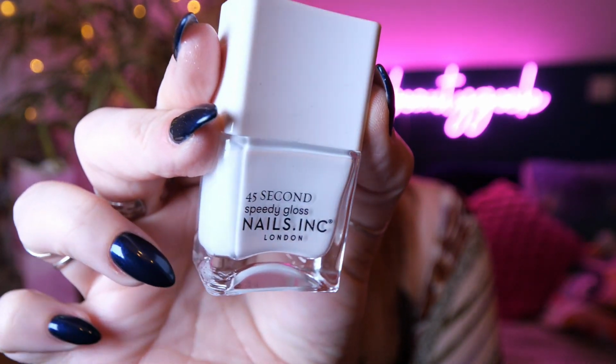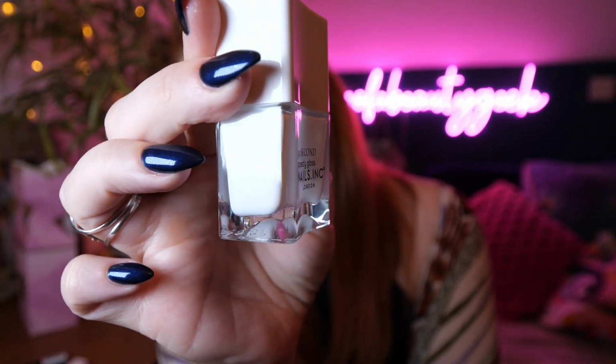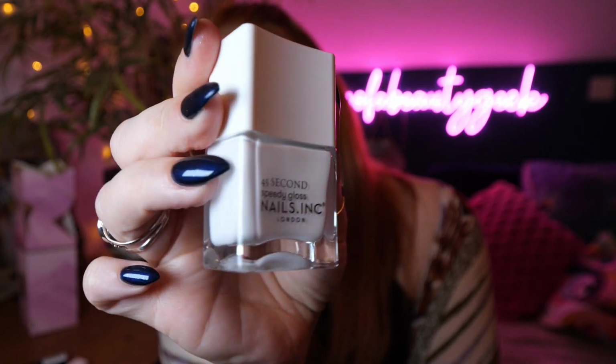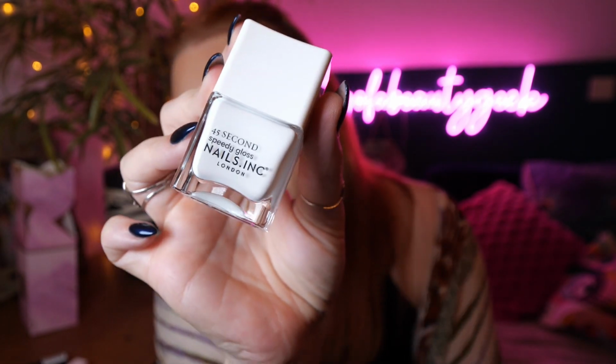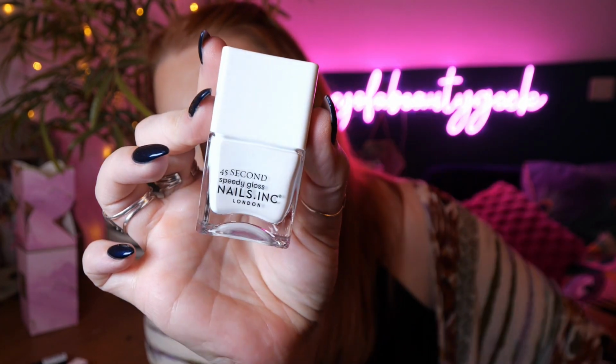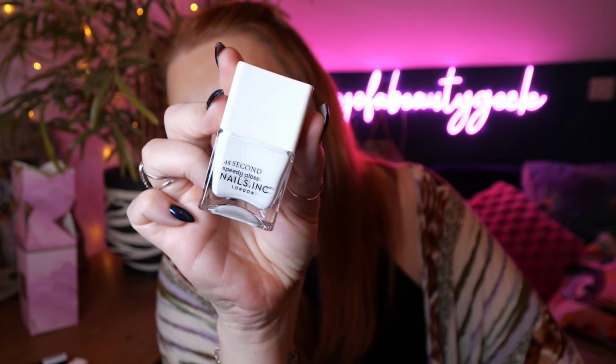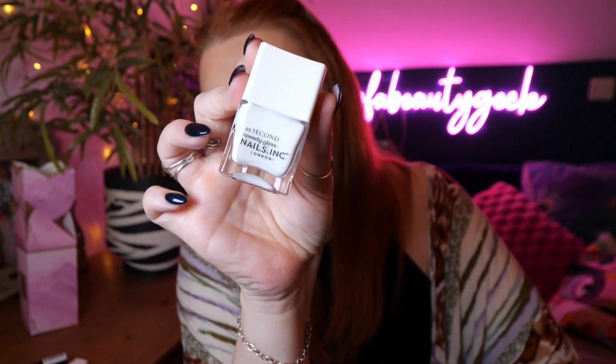This is a nail polish. This is by Nails Inc. London. It's a 45-second speedy gloss, and it's in shade Find Me in Fulham. I don't know why, but I don't have one this colour. I don't have a white. And I have my nails done in a salon, but you've probably heard me mention many times that I do paint my own toenails, so I do keep nice polishes that I like. So yeah, definitely keeping that one.